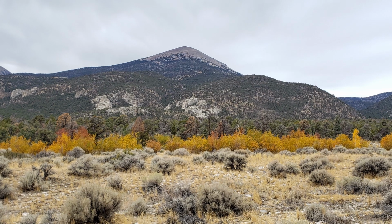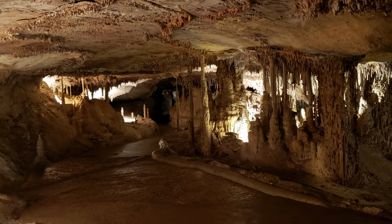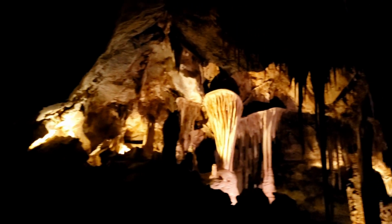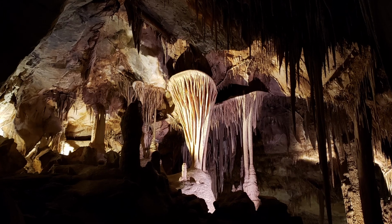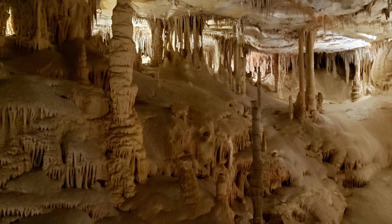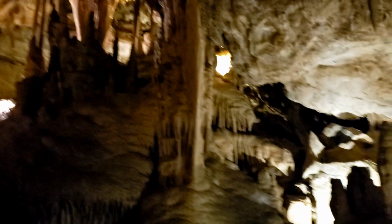Back at Great Basin National Park and on to the Lehman Caves tour. Fantastic 1-hour walk through the caves. Not every part, but most of it. Got to explore, had a great tour guide in Maureen who showed us around. There were about 15 people in our group.